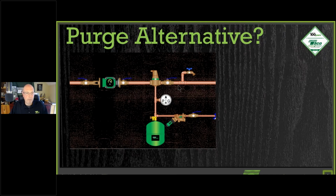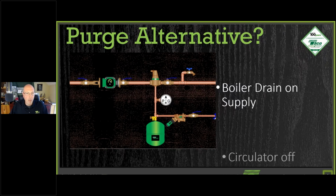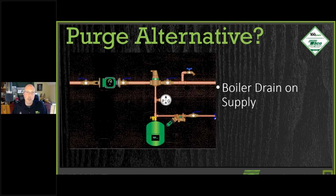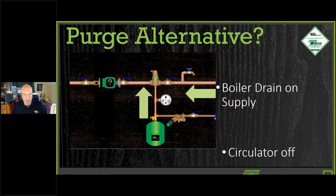So if we stop and think about that for a second, right? And make sure your circulator is going to be in the off position. That's important. Make sure the circ is off. We don't want to start churning and really mixing the water and air together. Turn your circulator off whenever you're doing any purging for those purposes, right?